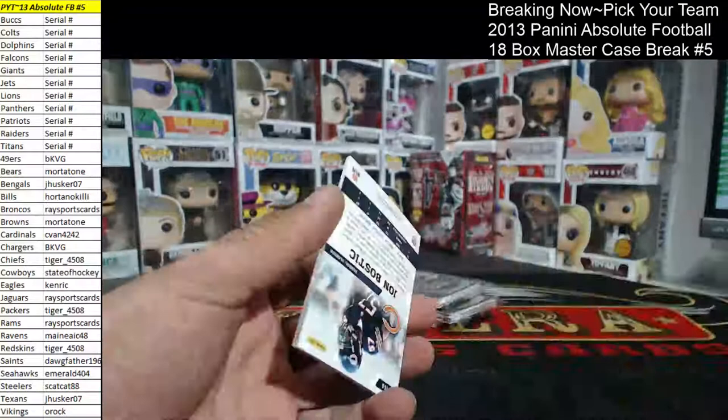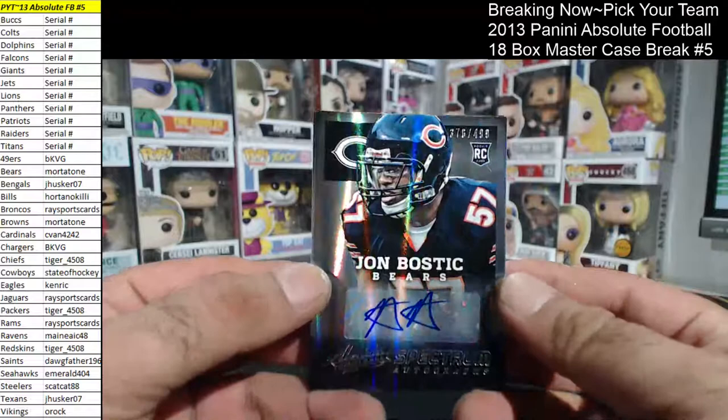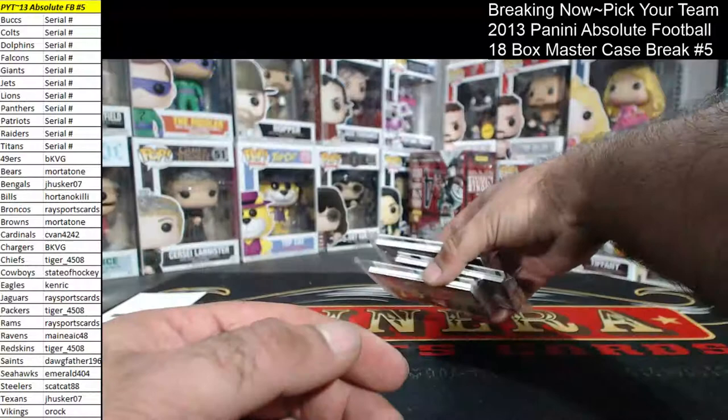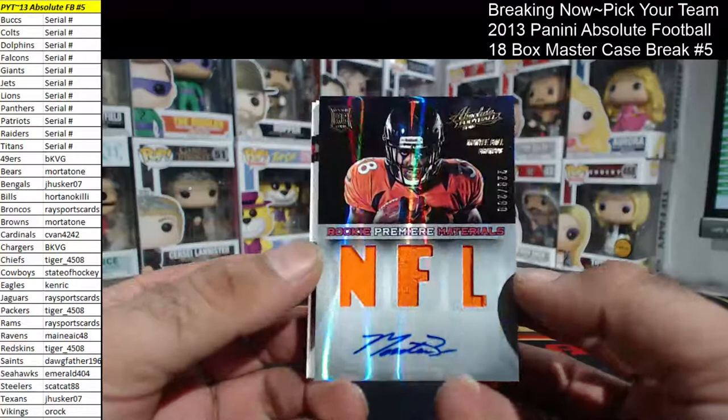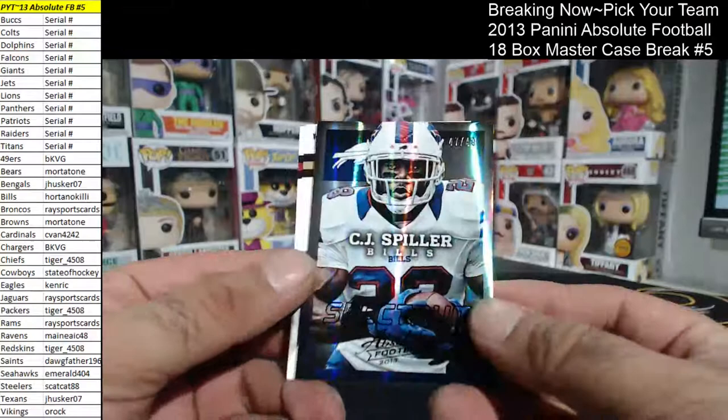John Bostic for the Bears out of 499. Yeah, that's why I get it. I mean, I want the vets. Not the rookies. Not Monty Ball, but I'll take Monty Ball. 228 of 299 for the Broncos. Got a Race Sports Cards. Monty Ball. And then we got CJ Spiller out of 49.